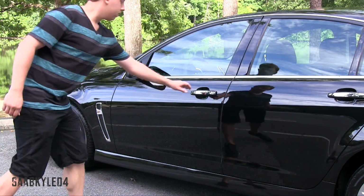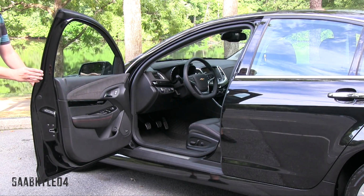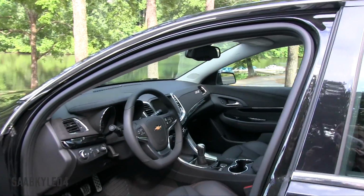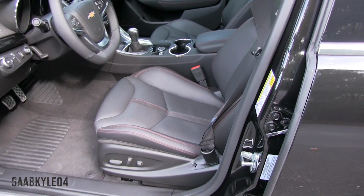Our tester is finished in Phantom Black Metallic and comes paired with the standard jet black leather upholstery, accented by Alcantara across the doors, dash, and a little bit on the seats, not to mention plenty of high gloss black trim, satin chrome bright work, and red accent stitching.